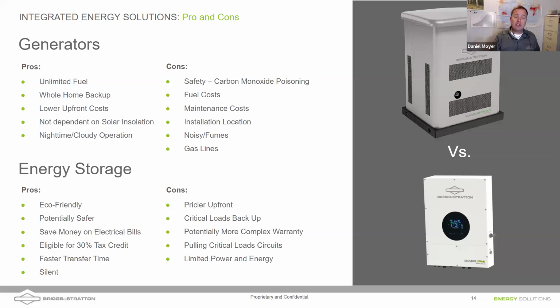With an energy storage system like our inverter or a solar inverter, it's usually a 5 to 8 millisecond transfer time. So it transfers so quick that you barely see the lights flicker and you don't have to go around and reset all your clocks. I thought that's not a big deal, but apparently it is to some people, and it's quiet.